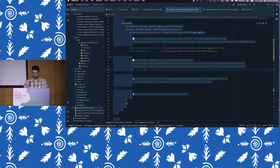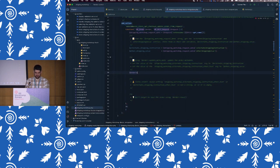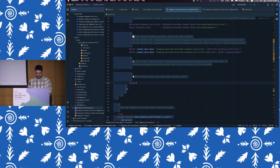Then we can update the metadata on the order. Again, this is not super block specific. This is kind of regular old WooCommerce. We can use the order that gets passed to this hook. That is the draft order I mentioned earlier. We can update metadata, and we can set this key. You could choose whatever key you liked. This is just the one I chose. And then we will set that to this value. And then we'll do the same for the other text. And the extra credit is to not set the other text if it's not submitted, but we can do that afterwards. And then finally, the last thing to do is save the order.